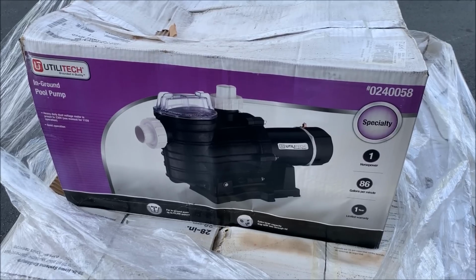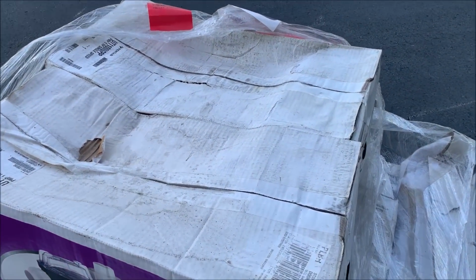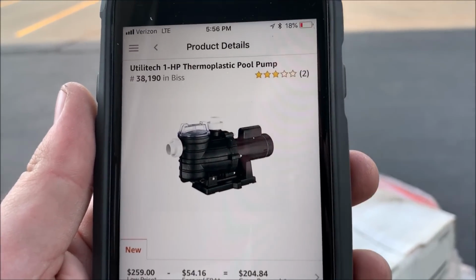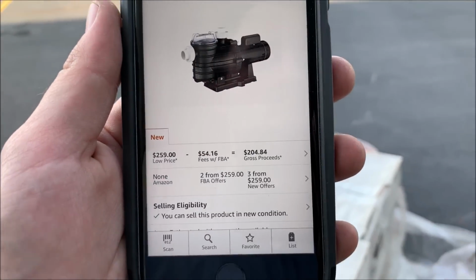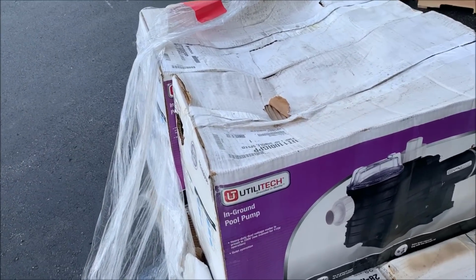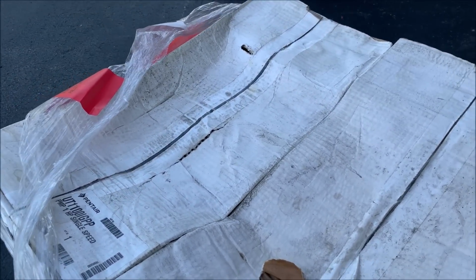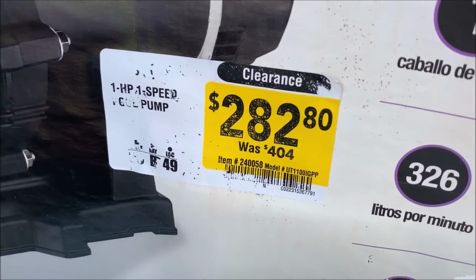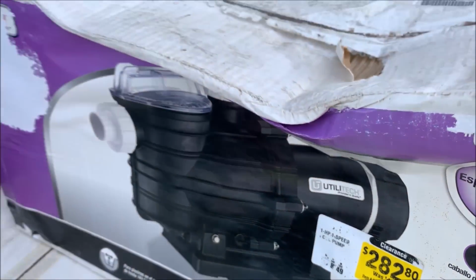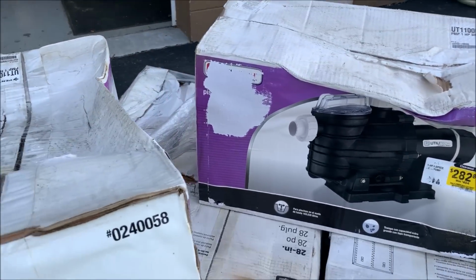Should be fine. Here is what the pool pump looks like, and obviously there's no way I would ever send something to Amazon in this condition, but for reference on price, $259, and I suppose it's not ranked amazing, but $259 on Amazon. I don't know how that compares to other places like Lowe's, for example. Let's see. Oh, these are like stuck together. Hold on. Found a sticker. Original retail at Lowe's was $404, and they clearanced it out at $282. And like I said, I've got 2 of them. So these should do pretty well. I can't imagine I can't get $100 a piece for them.